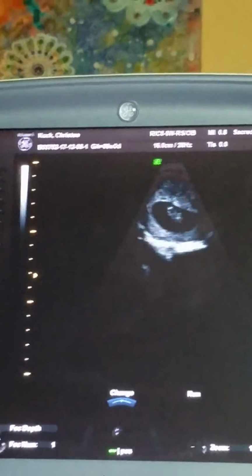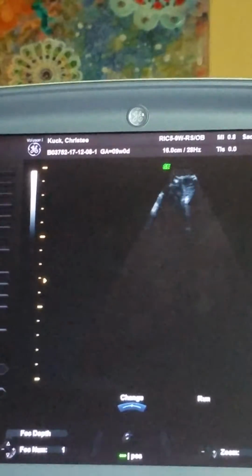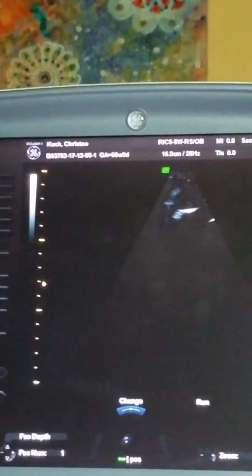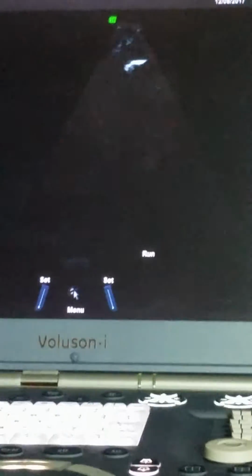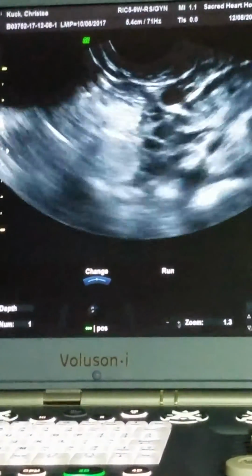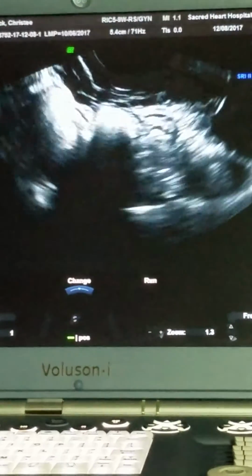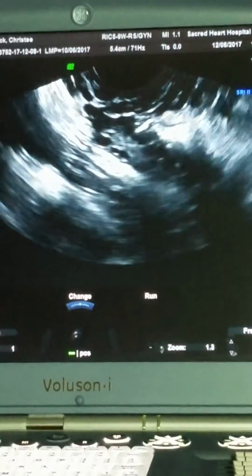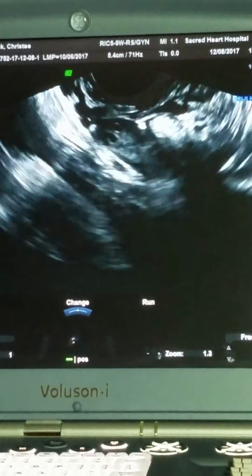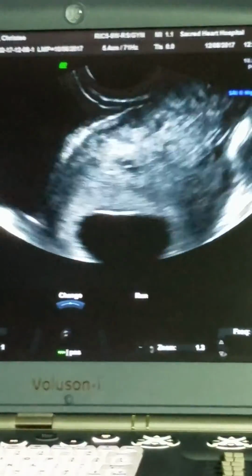So. And then when you go off to this side and kind of look for an ovary, I'm just going to go back to a different mode here, see if I can see which side I'm looking from. Which side's bugging you more? Left. Yeah. I don't know why. This is your left ovary right in here, and then uterus and bladder.